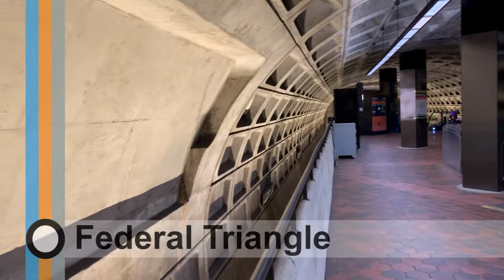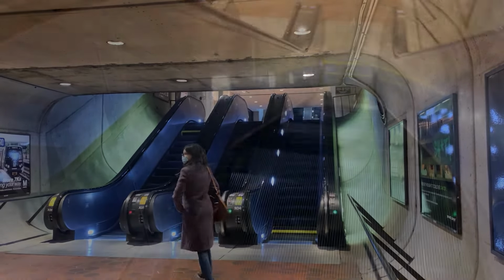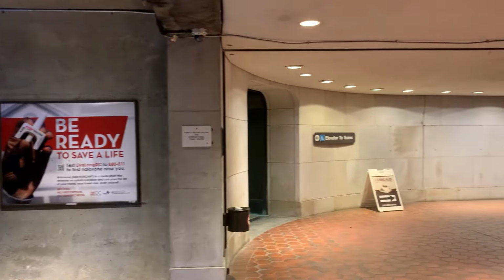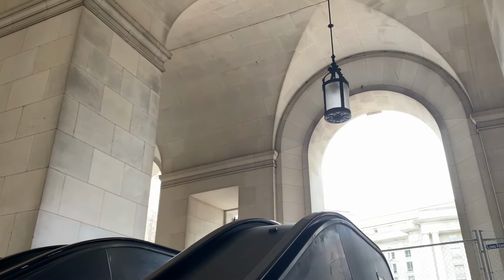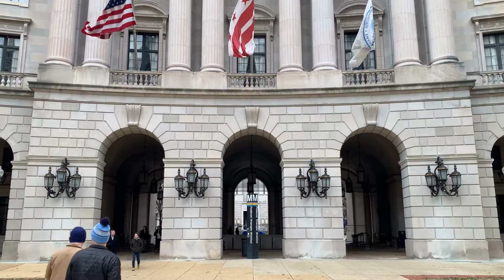At our next stop, Federal Triangle, you'll find this flat wall panel mysteriously floating next to the mezzanine. This panel is provision for a possible second entrance for the station. Also at this station, you'll find a true contender for Metro's shortest escalators. These lead to a direct connection into the Ronald Reagan Center, and up on street level, you'll find yourself at one of the more beautiful, if not hidden, entrances in the system, embedded into the neoclassical architecture of the Federal Triangle.